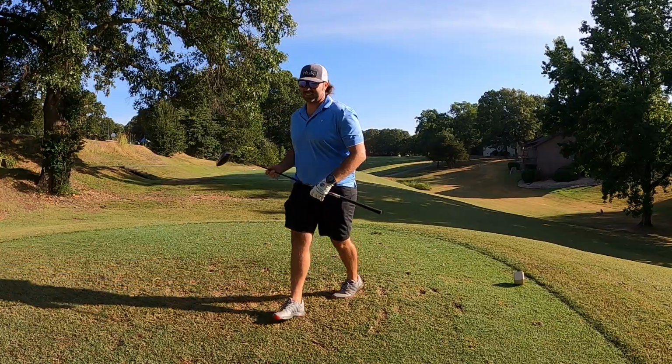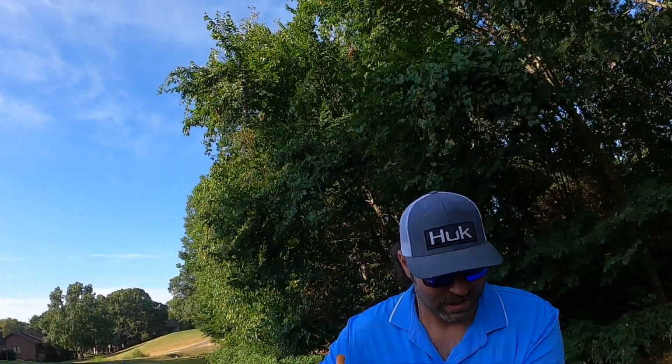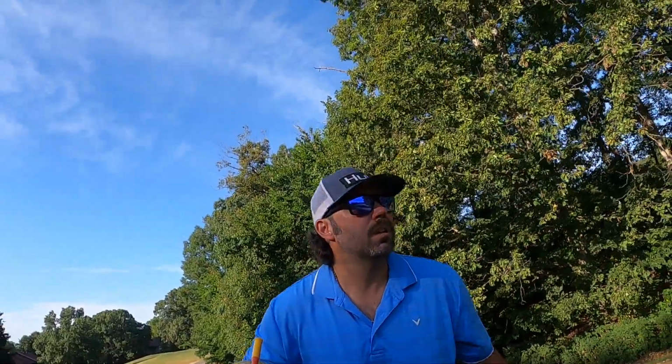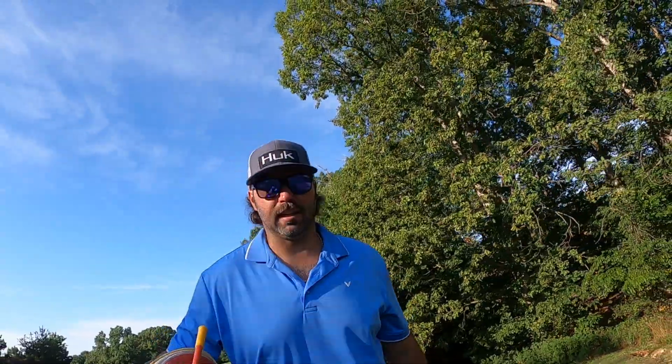Made the corner. All right, so hole number 5. I decided to cut the corner. Let me get out all this rough junk. Taking the shortcuts. I decided to cut the corner, and it paid off. See my ball right up. Maybe, I don't know, 60 yards out. Not bad. We'll take it.